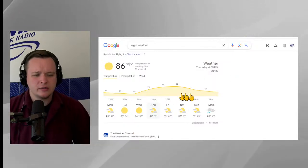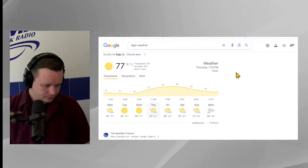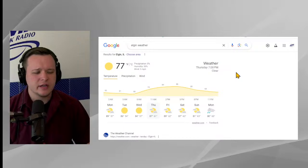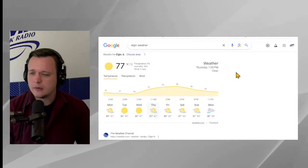Thursday rolls around here. We do see mostly sunny skies. We see a high of 87 degrees. So there we go again with the higher temperatures, dropping down to a low of 61 degrees as we get into Thursday night.